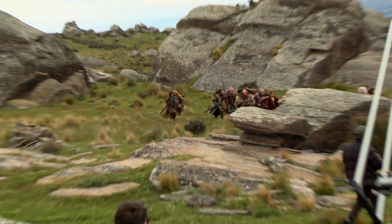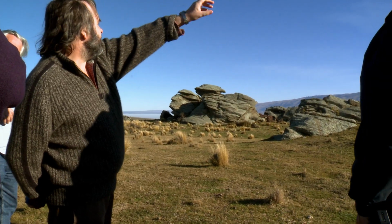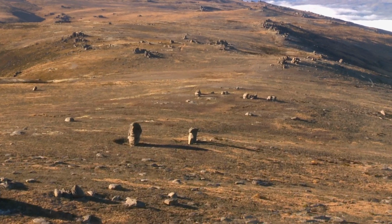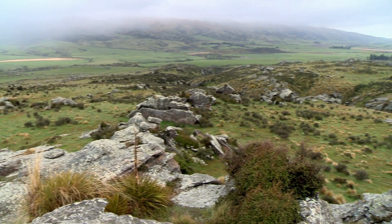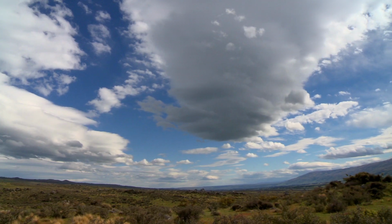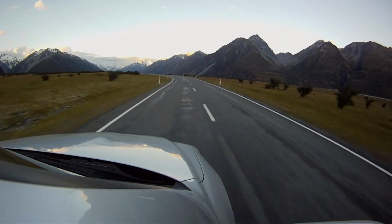So, Strath Taieri, central Otago, a pretty remote location. We wanted to use this location primarily because it's a chase through the rocks, wargs after the dwarves. So I love the idea of doing a chase that was spread out over a huge landscape. This is glorious about this place, you can do 360 degrees. There's not a satellite dish in sight.